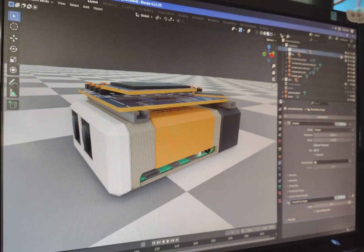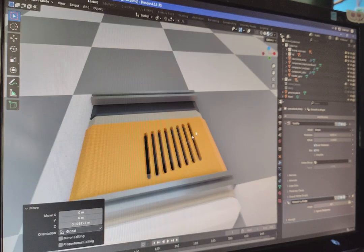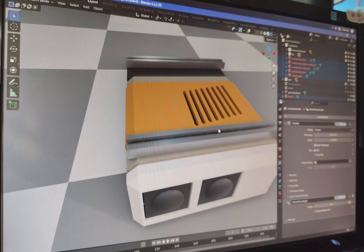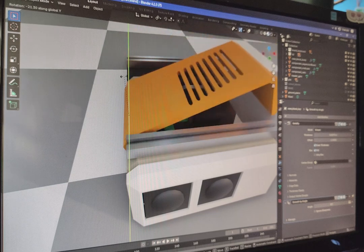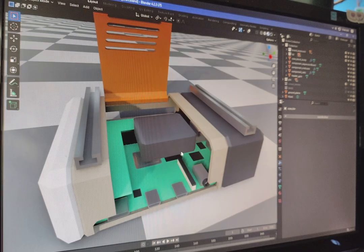Let me get those off. Select. So underneath that is going to be the lid basically right here, and it's going to, let me see, Y, X, Z, Y, there we go. Okay, so it's going to open like that on a hinge that way, so you can see all the insides. That's going to be the fan right there.